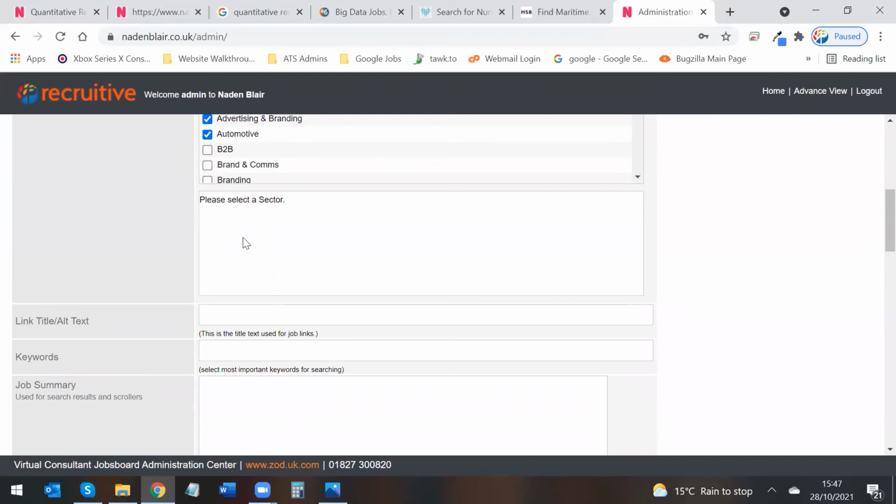So if you've got a 2-level industry sector, you'll click the top one and then the second one will appear under that. The link title, alternative text, that's the tooltip that I showed you before. Our system will do it by default, or you could put a call to action like apply now. So when they hold the cursor over the vacancy, apply now will appear.